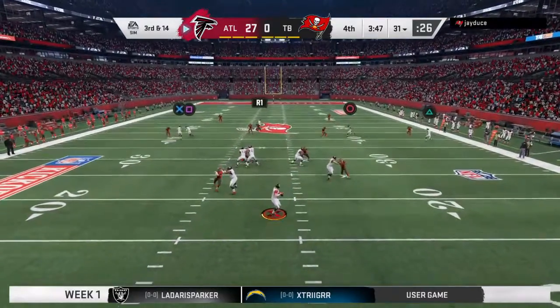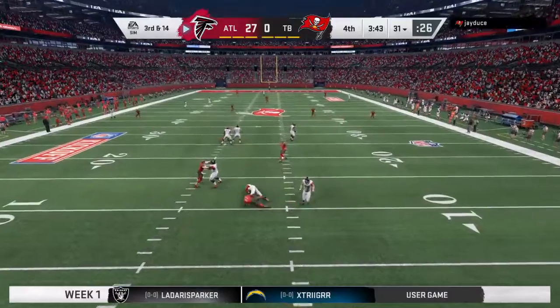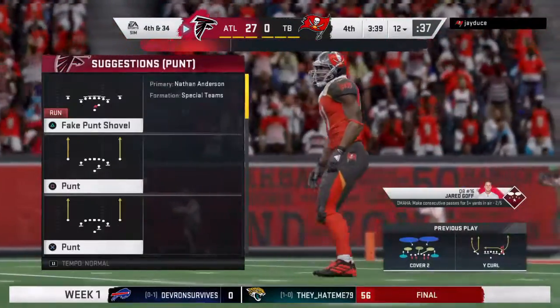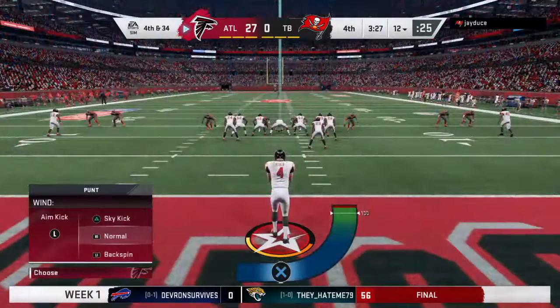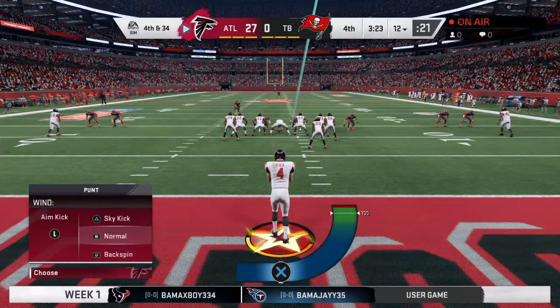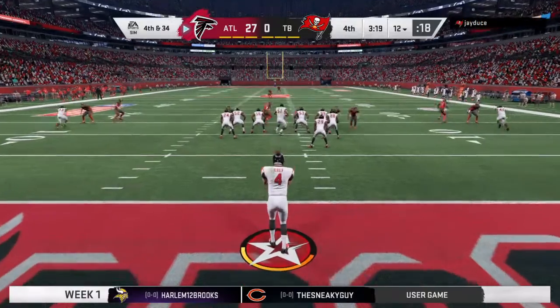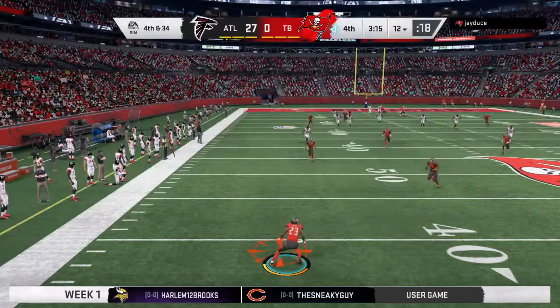From the gun, here's Goff. And a big loss here as he's taken down. This offensive line flat out cannot handle this pass rush. We've seen it demonstrated time and time again to the tune of 7 sacks in this game thus far. On is the punter, Hecker, as he gets this one away.